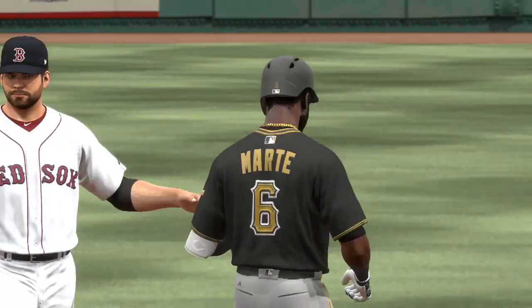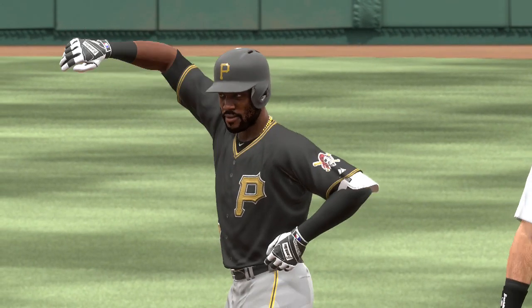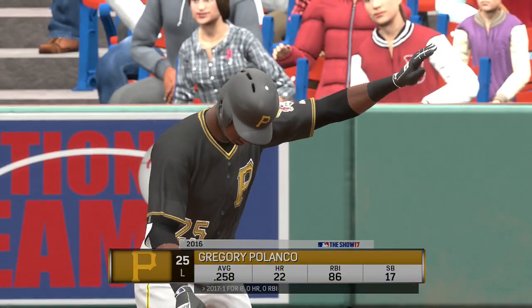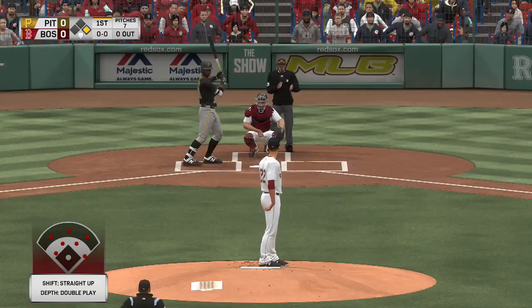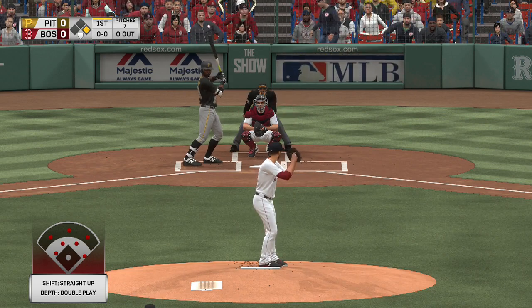Oh, and he lets him off the hook there, as this isn't even close for ball 4. And that's just an incredible job at the plate by the leadoff man there. Not only did he make the pitcher throw a ton of pitches and bust his tail, but he also won the battle and earned a free pass. Here's Gregory Polanco looking for better results than last night when he went 0 for 4 in that one.